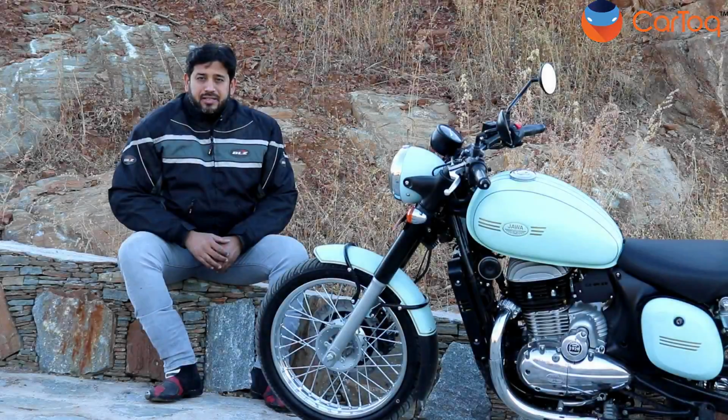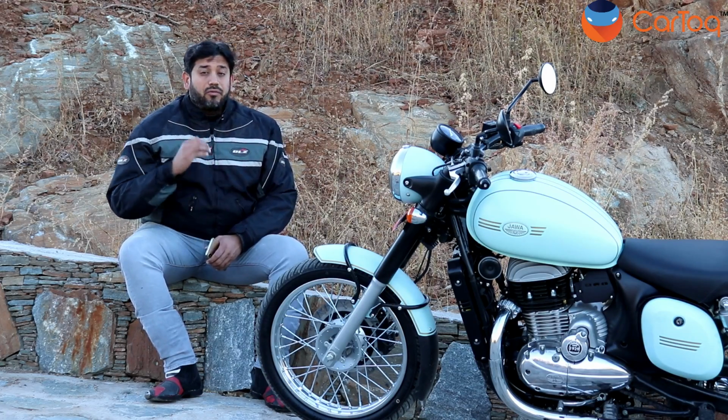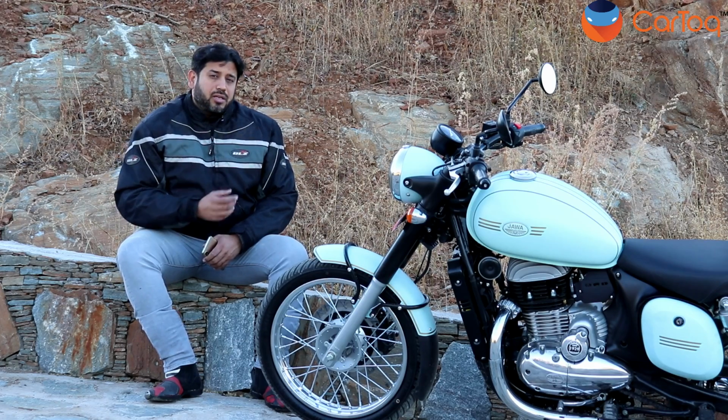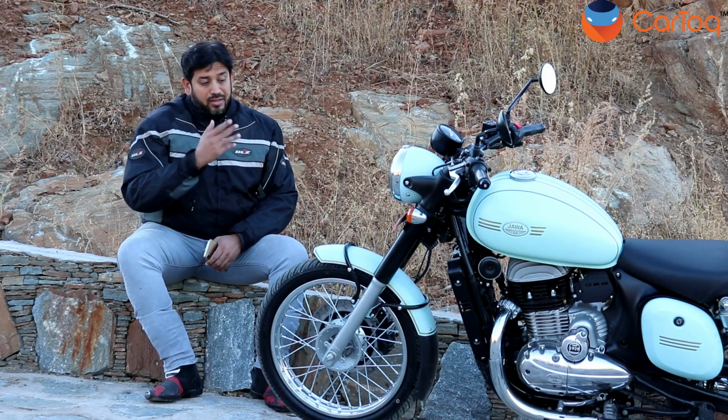Now, this bike competes in a segment that is ruled by Royal Enfield, and it won't be easy for Jawa to create their own foothold in the market. That said, a typical customer of the segment, he wants a lot of things. He wants a bike that looks cool, retro. Well, this one does that.